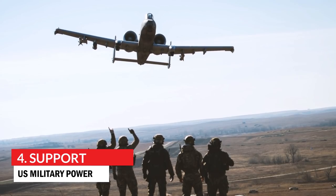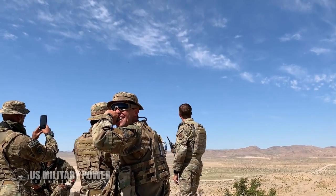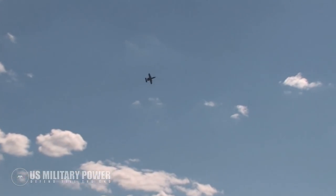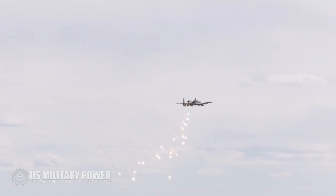4. Support. Because the A-10 was specifically designed for close air support missions, its large and varied ordnance, long loiter time above the battlefield, accurate weapons delivery, and unfriendly field capability are more than well developed to be at the forefront of the ground forces around it.